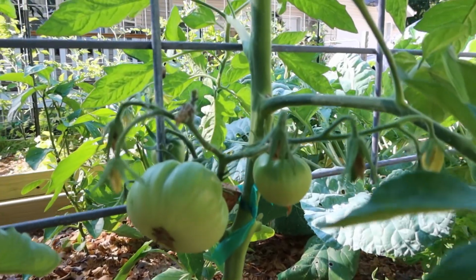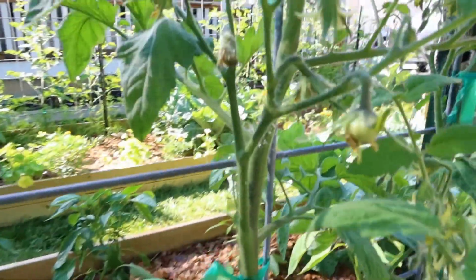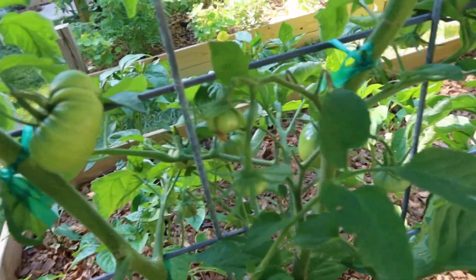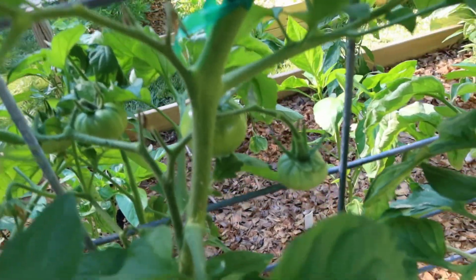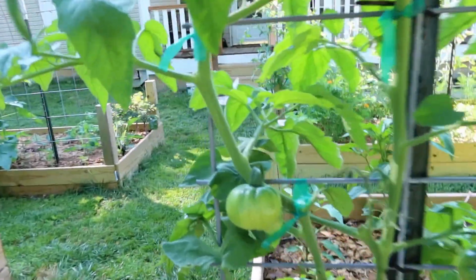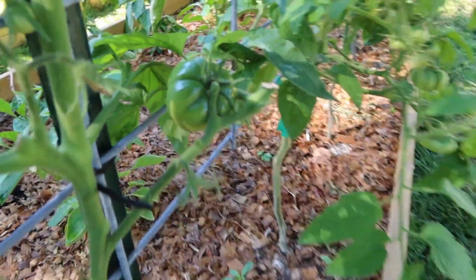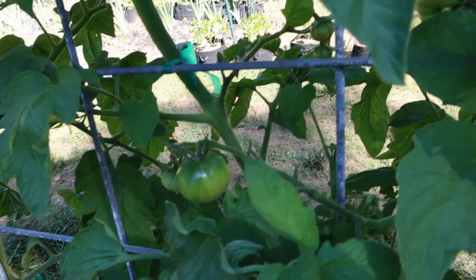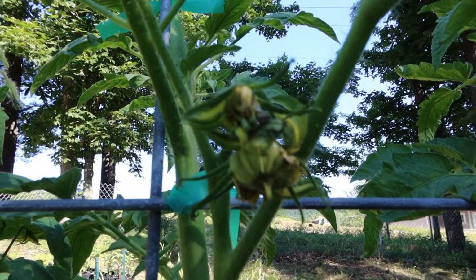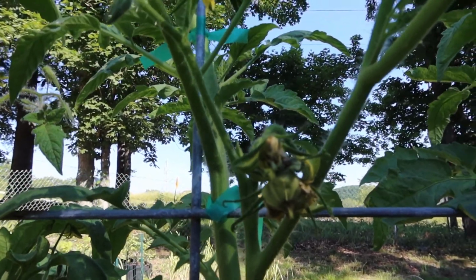This Paul Robeson is glorious. There's a Black Beauty tomato in there. It's a little tiny Black Beauty tomato. These Black Elephant are putting off a ton of fruit. That is what happens when you don't catch a fasciated blossom, which is a bunch of blossoms fused together. You get a very cat-faced tomato.